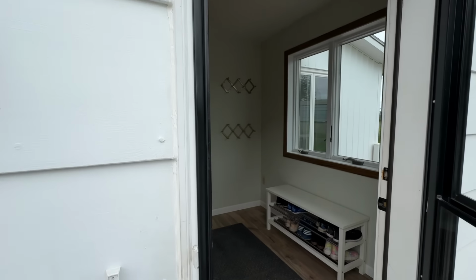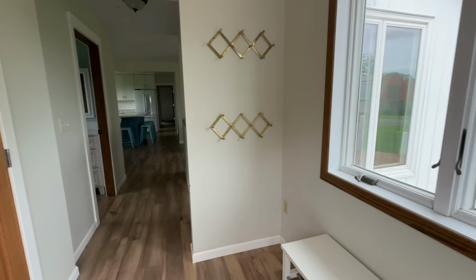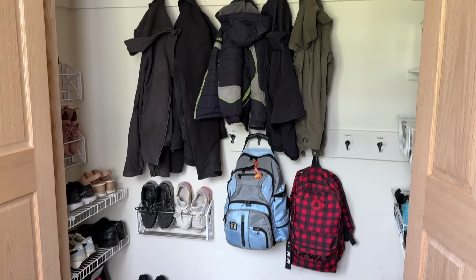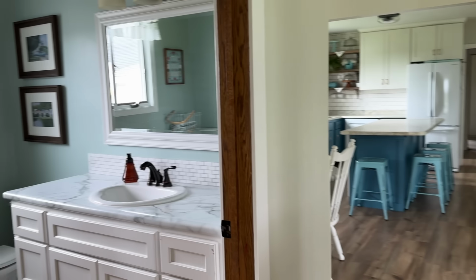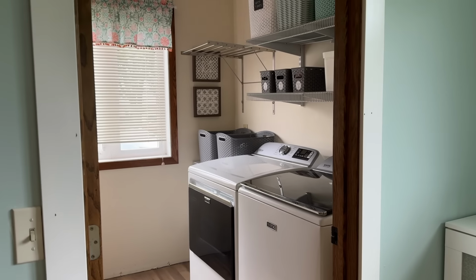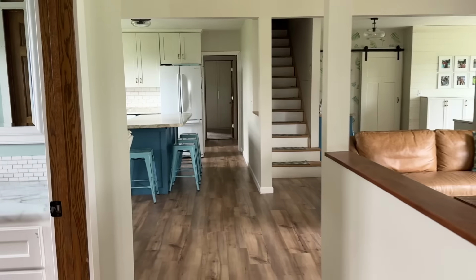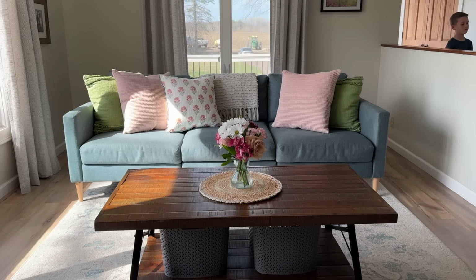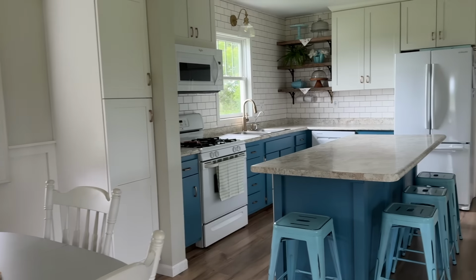Okay, so starting right here at the entryway, when you come in, this is our entry, and then we do have a nice good size closet here that functions really well. And then we walk in here, and then off to the left we have a half bath with our laundry room attached. You can hear the laundry running right now. And then off to the right we have our living room, dining room, obviously the kitchen.